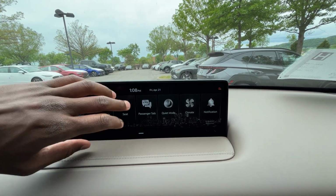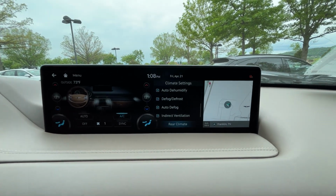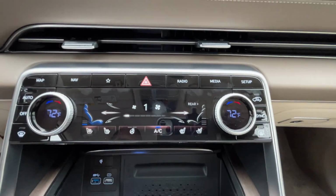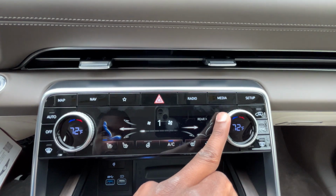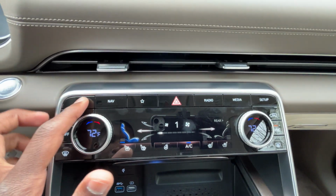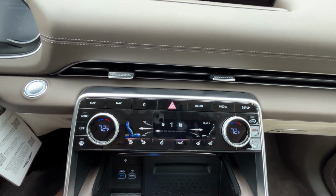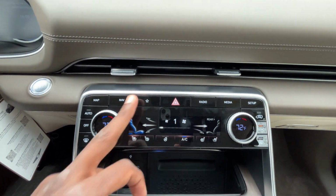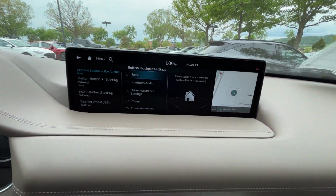And then you have valet mode, a few other features, including the climate. You can control a little bit of that from the screen, but I like to use this down here. So dual zone automatic climate controls, we can adjust temperature here, we can unsync there, and we can sync back up there. And then we have our quick shortcuts here as well. So radio media setup, and then we can pull up the map. Favorites we can set up as well. Hazards there. Now to set up your favorites, it'll walk you through that. Just hit the button and it'll say, hey, what do you want to have as your favorites?